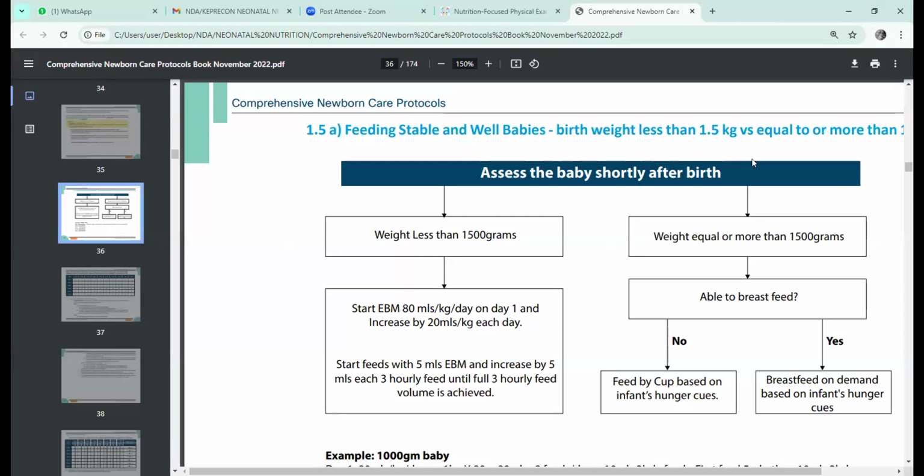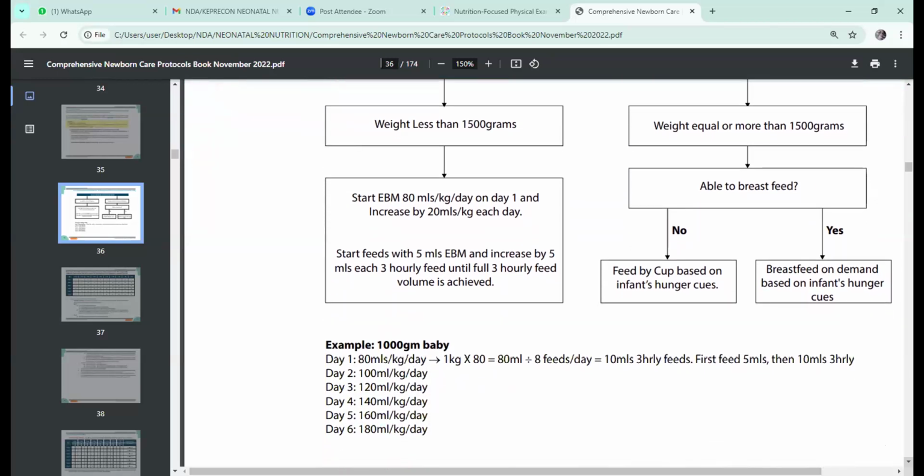So what do you get to assess as far as this baby is concerned? Assess the baby shortly after birth, and then you categorize them. Are they weighing less than 1,500 grams or more than 1,500 grams? If they're weighing more than 1,500 grams, are they able to breastfeed or not? If they're able to breastfeed, that's a yes. Absolutely, breastfeed on demand based on infants' hunger cues, of course. Now, if they're not able to breastfeed, we can express and feed by cup based on the infant hunger cues, of course. Now, let me pause right here and talk about expressing.